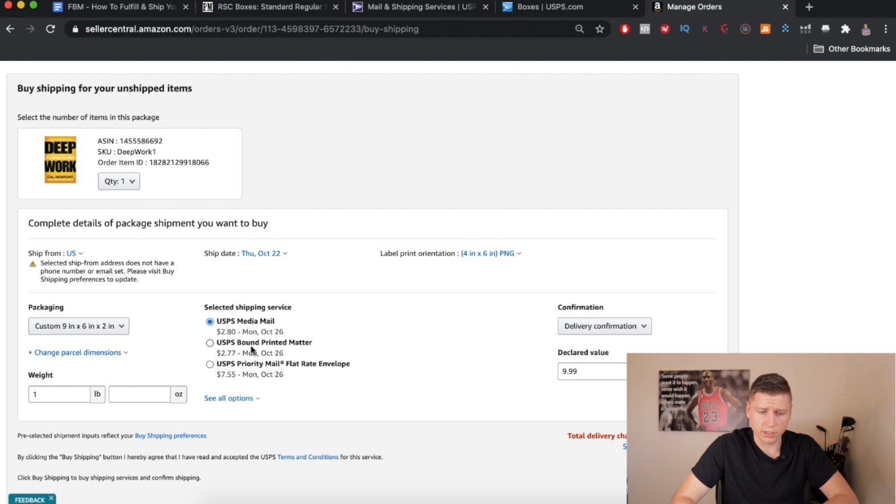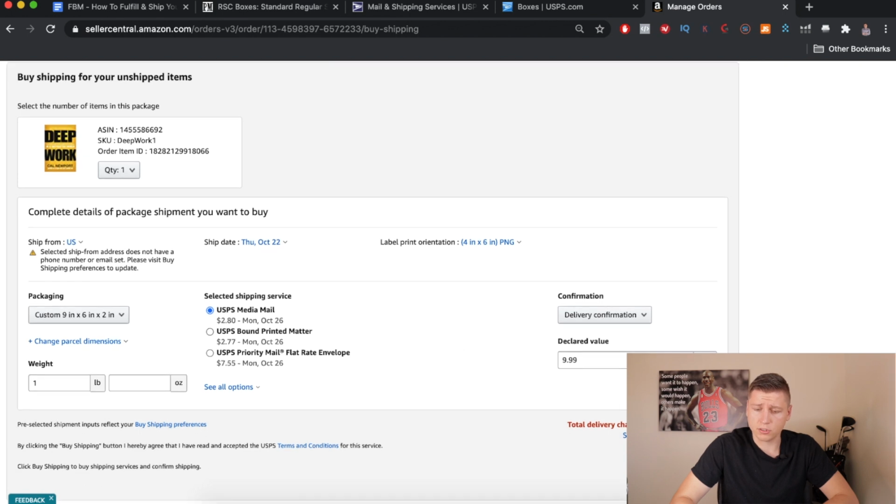Media mail, that's what we're doing. Again, look this up if you're in the book category. I'm sure you know more about it if you're already selling books. Total delivery charges is $3.10 here. This one I messed up on earlier. I thought it was a little weird that it didn't pop up, so I didn't want to say something I didn't fully grasp in the moment.